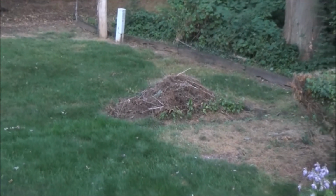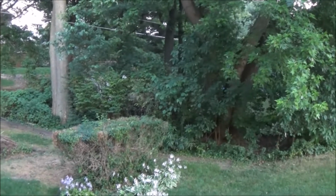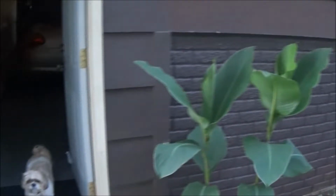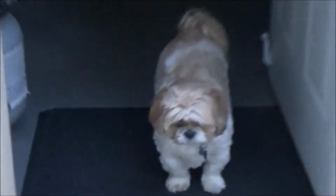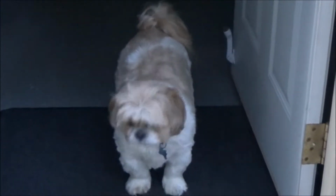And I've got some wooded area here that it's actually the neighbor's, and then this out here is the front of the house. Okay, so there's my puppy. Hi, Rocky. Hi, Rock. You good boy. Come outside.